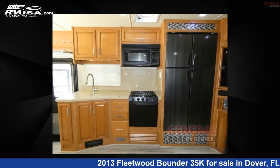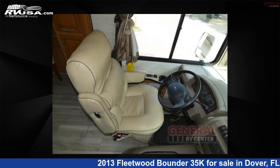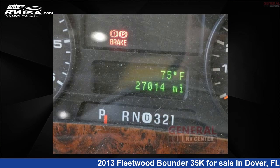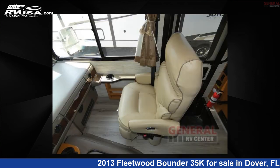This used Fleetwood is 36 feet 0 inches in length and features sleeps 3, slideout, and 85 gallons fresh water capacity. The floor plan layout of this Class A features rear bath. This 2013 Fleetwood Bounder 35K is built on a Ford 362 horsepower chassis.